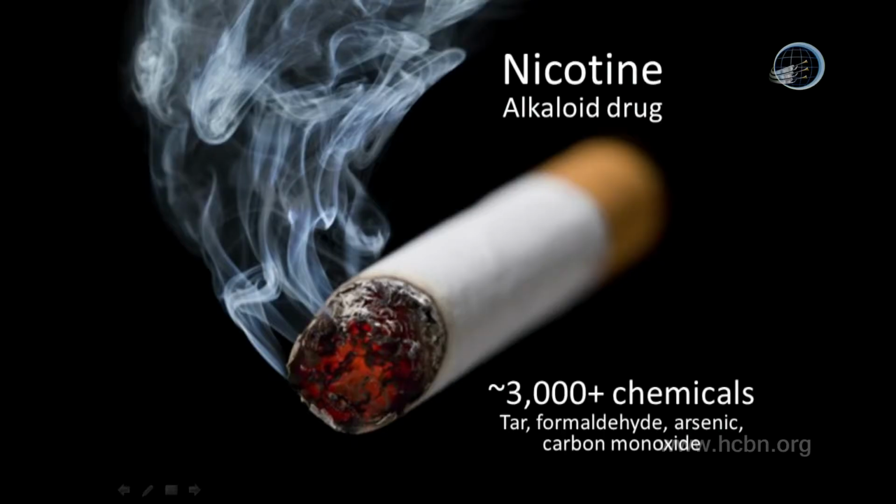Now, aside from the addicting drug in your smoke, nicotine, there are more than, some say 4,000, but there's 1,000, 3,000 chemicals that are there, from tar to formaldehyde to carcinogenic arsenic to deadly gases such as carbon monoxide. And there are more and more chemicals being discovered in your cigarette smoke.